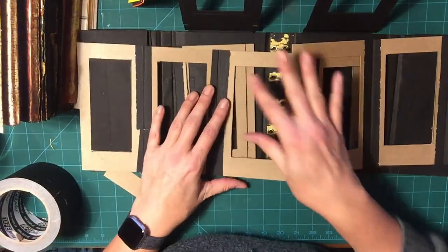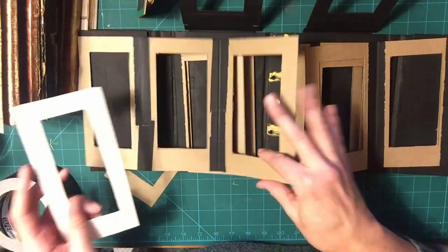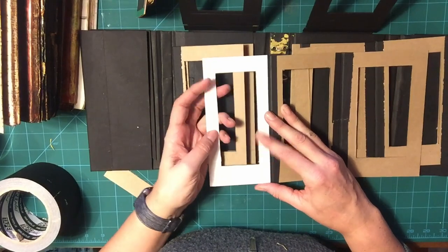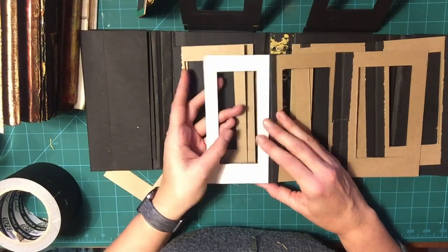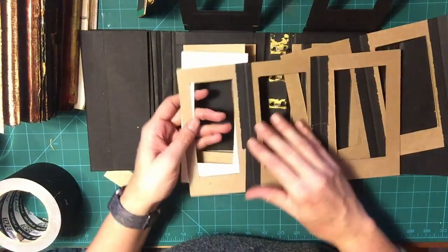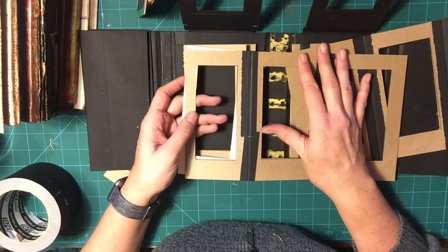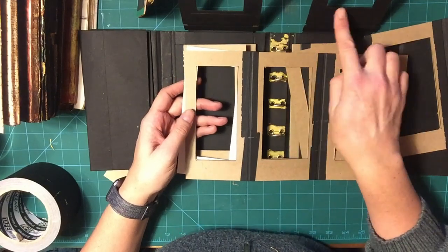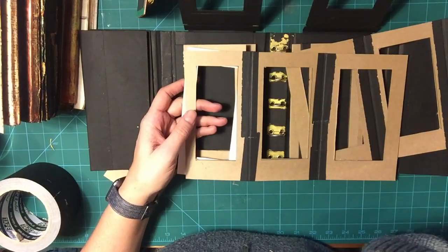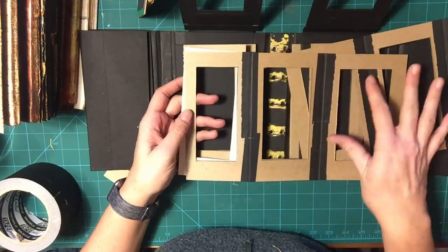We're still going to put an image inside of these, and then we're going to put the outer frame on top of them. So we'll put the image and the frame, or the back frame, however that works out. So this means that I need to address how I want to decorate this back.